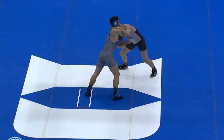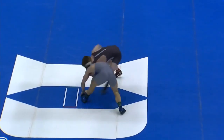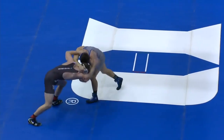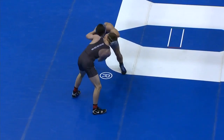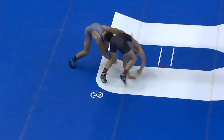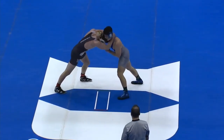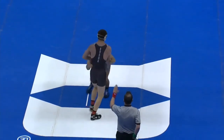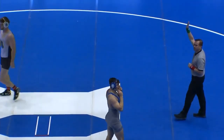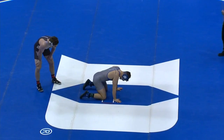Trying to create an angle to fire off a shot and get that 2-point takedown. Another elbow pass off by Shank. Not able to follow up with a shot attempt though. Heavy snap down by Shank there. End of the first period, Shank leads 1-0. He got the hands in the face call by Ziegler, gave Shank 1 point. Shank's gonna elect to start the second period on bottom.